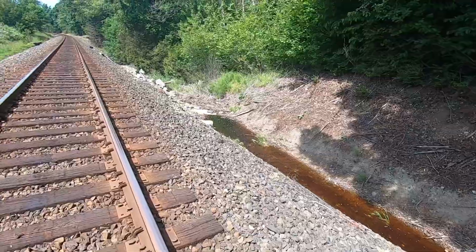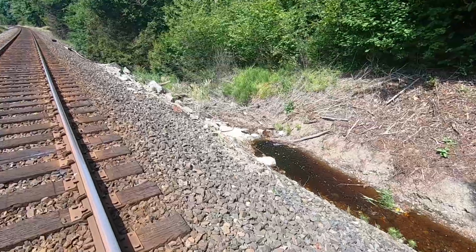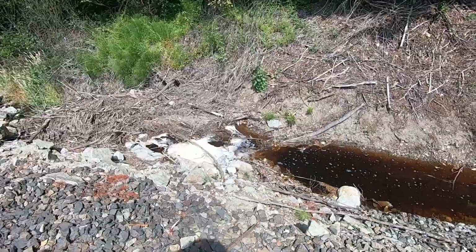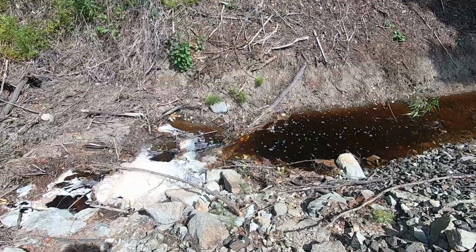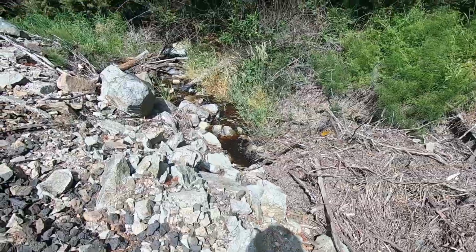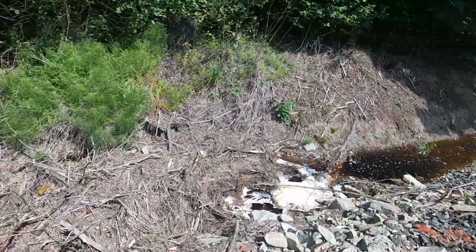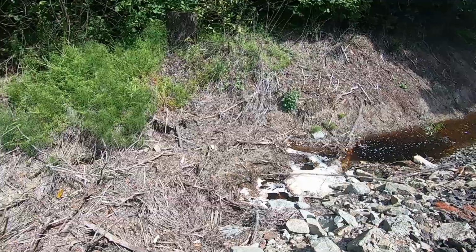So for the right side, we're getting towards the end, and wow, look at that. That's beautiful, dude. Look at this. Look at that flow. That's crazy. That's a lot of water that's coming out. Man, that's crazy.